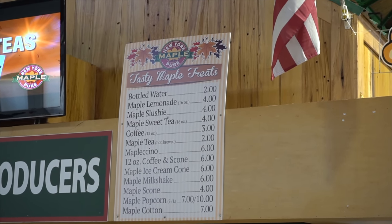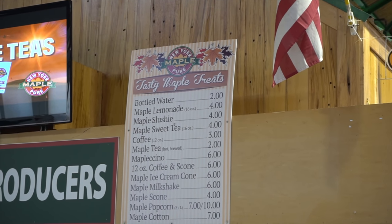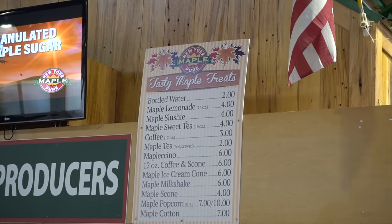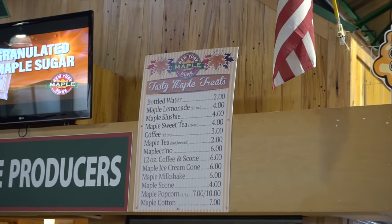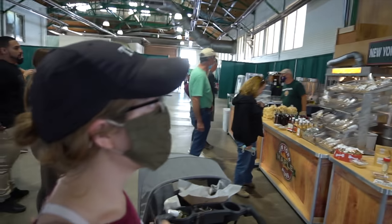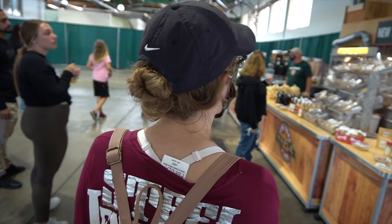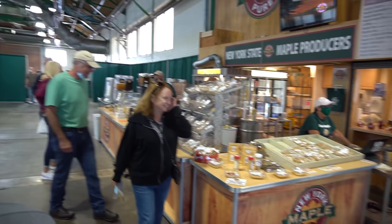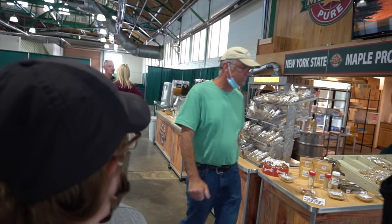They have a maple slushy. You got a maple cotton candy last time. That was good. I don't think I'll get a maple cotton candy again. We got the maple scone. Yes, and I've gotten the maple ice cream cone before as well. Not as good as the pumpkin custard, but still pretty good. Yeah. They also have maple sweet tea, which we said, well, that's a maple lemonade.